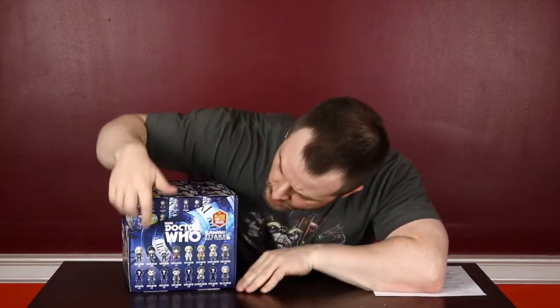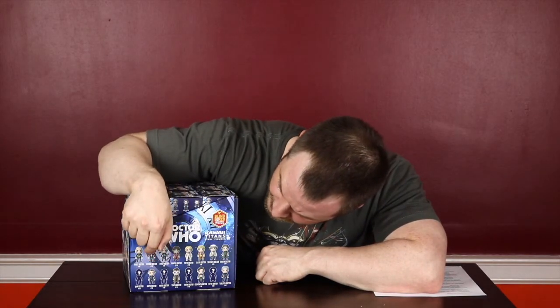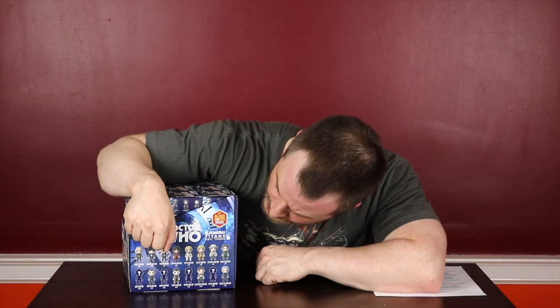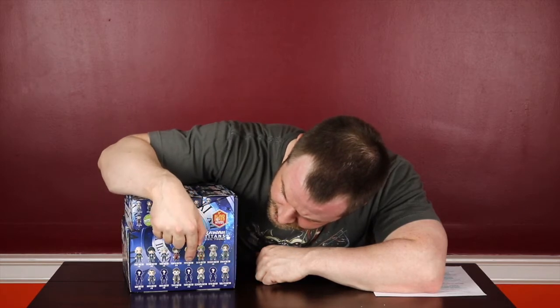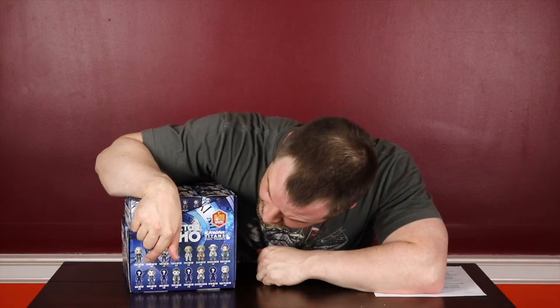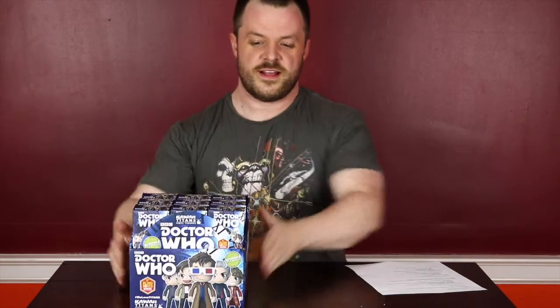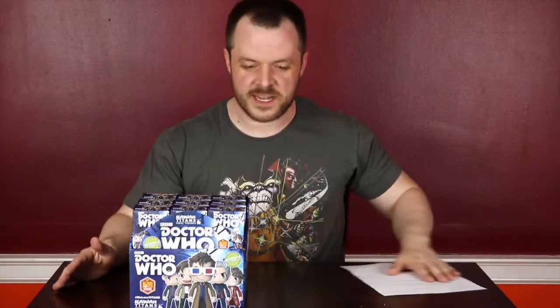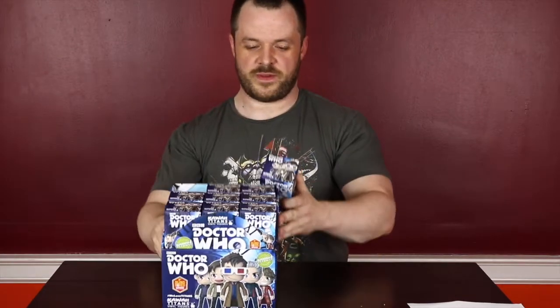Okay. So this set has the first through the 12th Doctor, as well as the War Doctor. And it has chases of the 5th Doctor, the 10th Doctor, the War Doctor is one of the chases, and the 9th Doctor. So without further ado, let's get started on this 18-pack collection, starting with the back here.